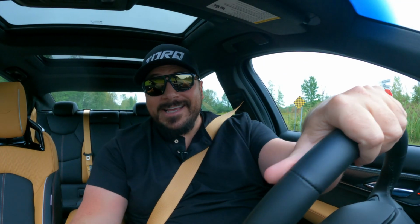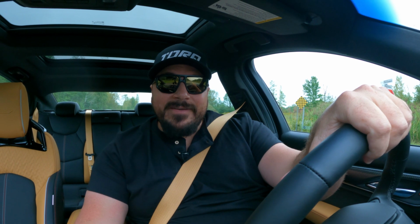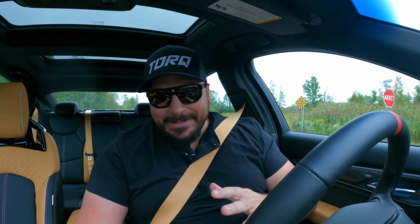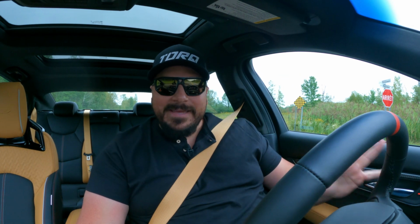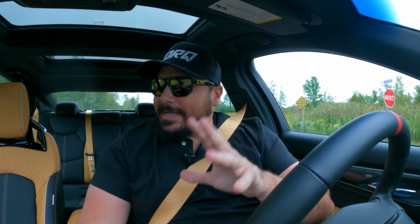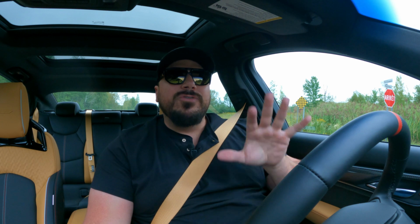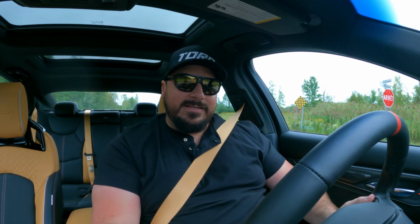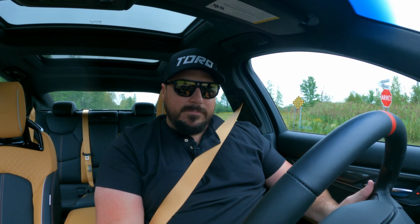All right, I'm gonna test the acceleration with the CT5-V Blackwing. Got 668 horsepower. It's rear-wheel drive. I'm gonna put it in V mode. I'm gonna keep it in the wet because the conditions here on the road are not the best. And we've got a ton of power, so let's test this.